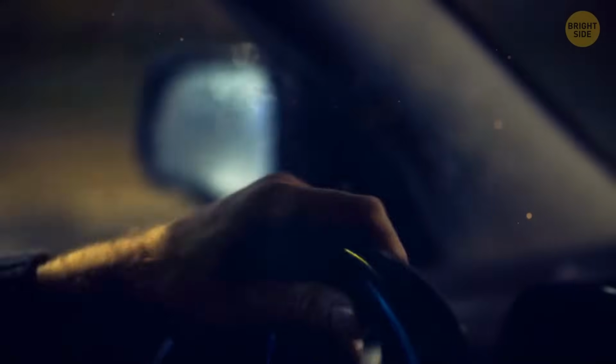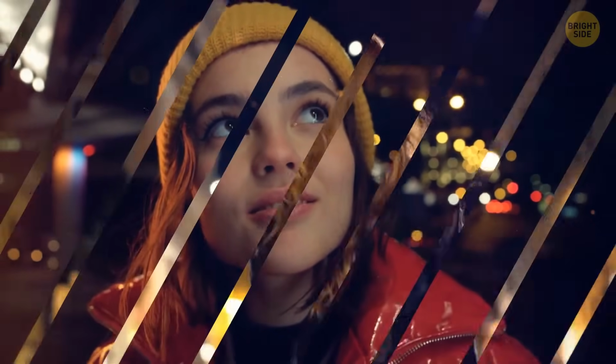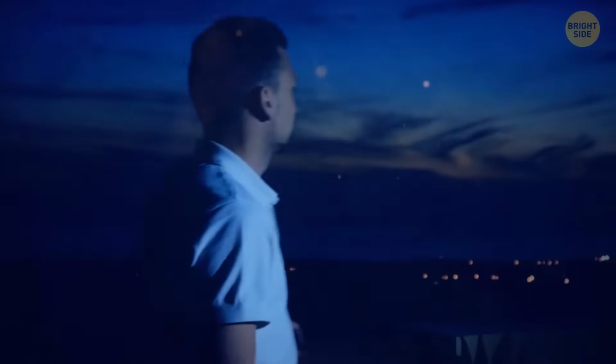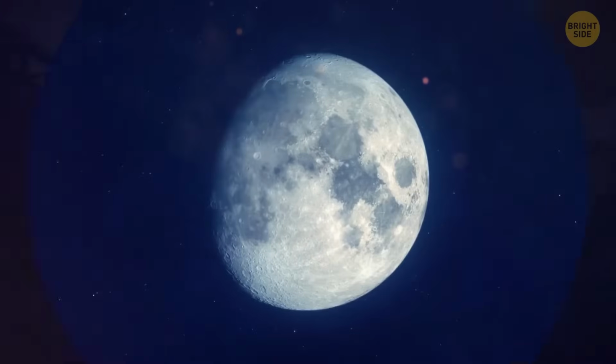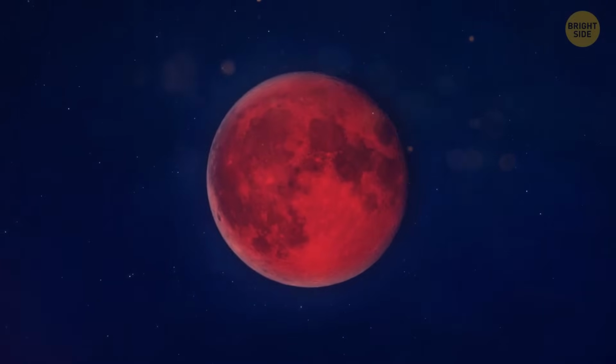People stop their cars on the highway, get out of them, and lift their heads in wonder. In the cities, everyone takes to the streets. Balconies and rooftops of houses are full of people staring at the moon in shock. It's red. Some people scream that it's the end of the world. Some seek shelter. Indeed, the usual white moon now looks like it's been doused in red paint.